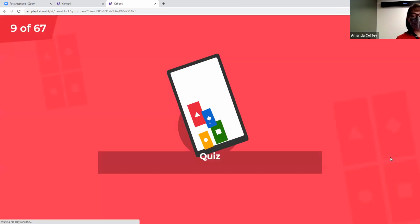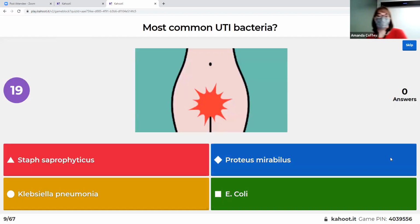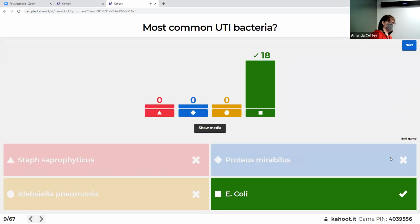So what is our clinical quiz? Most common UTI bacteria. What is the most common UTI bacteria? E. coli, good job. That's probably pretty important to remember.